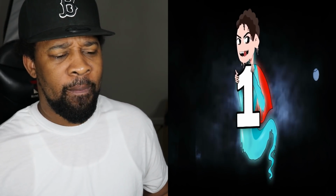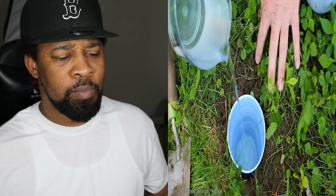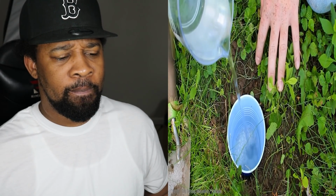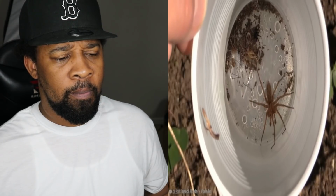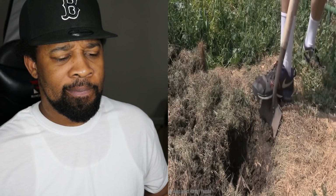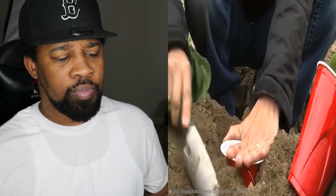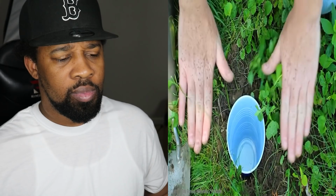Number 1. Pitfall Trap. These kinds of traps are mainly used to assess the abundance and diversity of soil-dwelling predatory beetles and spiders. To make sure that it's done properly, you'll need to dig a hole in the ground large enough to house the pitfall trap. Then, you'll place plastic cups of about 500 millimeters in the holes so that the rims of the cups are at the same level as the soil's surface.